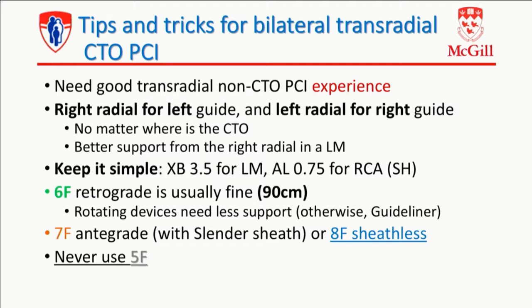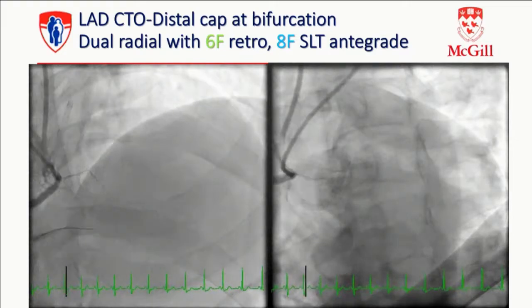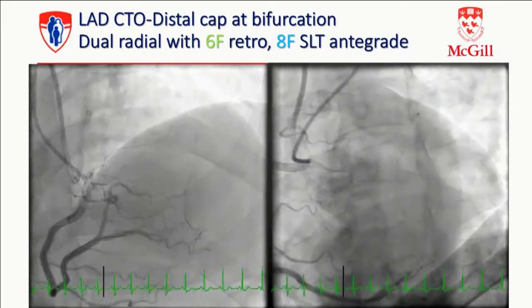As Kals said to us, rotating devices need less support in my experience. 7 French antegrade, 8 French sheathless, and never use 5 French. It's not the space for CTO PCI at all. And when radial, when you want to avoid bleeding complications, you can do it. Why not? When you need more than 2 accesses, and when you need 1 femoral access for CHIP. This is a first example, the dual LED.